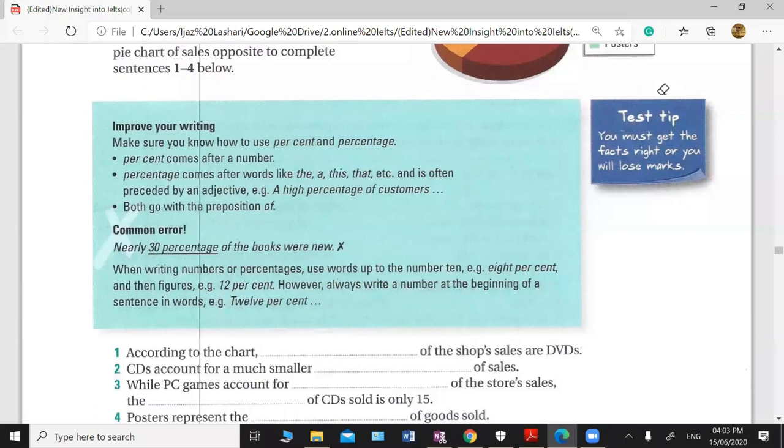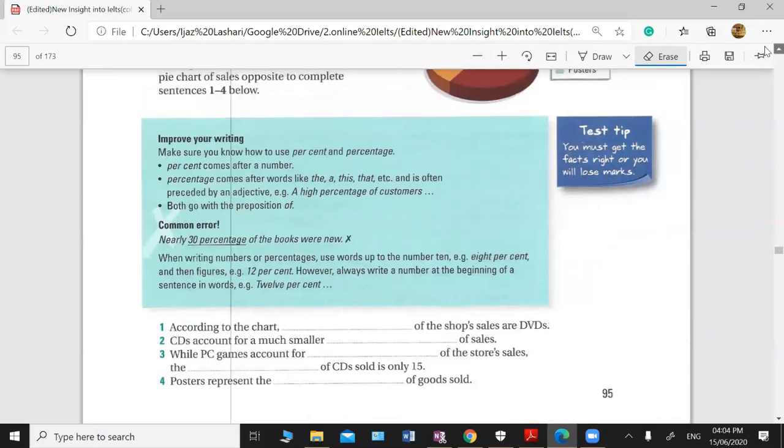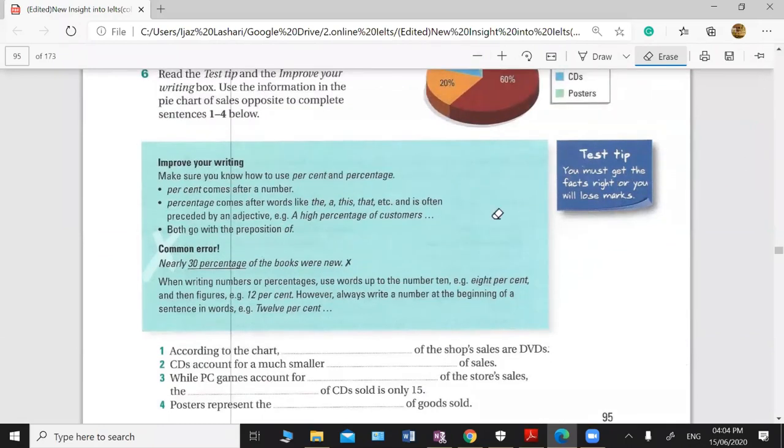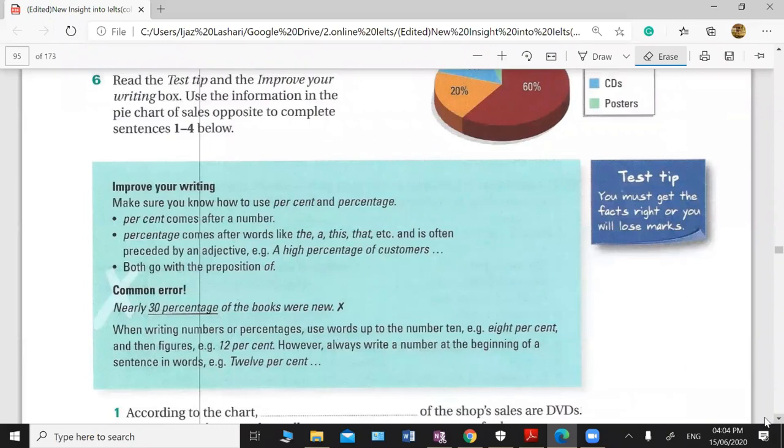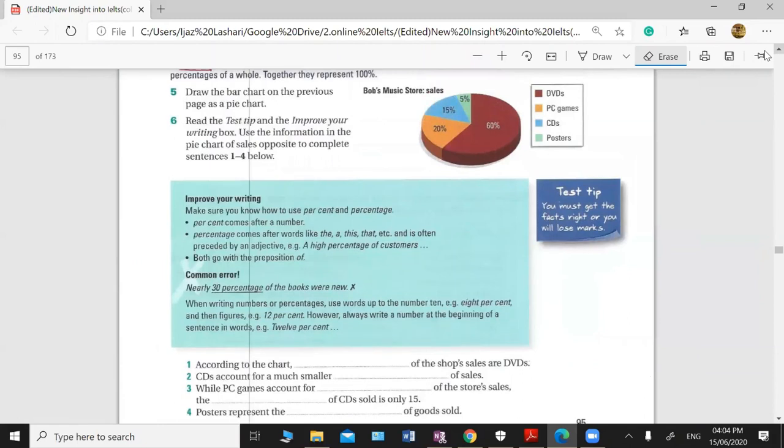Now the same pie chart, here we have a question. Look at question number 1. According to the chart, dash of the shop sales are DVDs. So what will you write here? 60%, yes. So my answer will be 60%. I will be writing here like this, 60%.